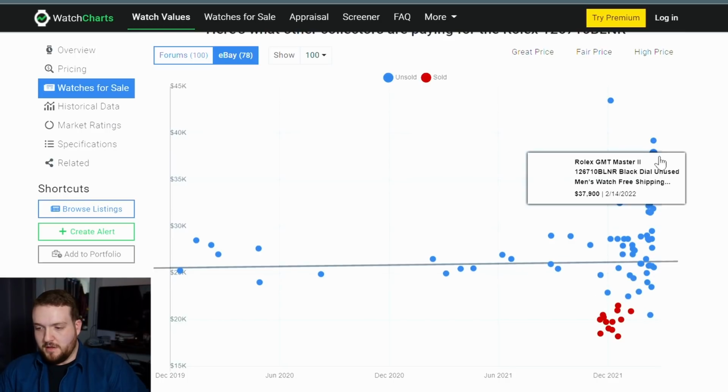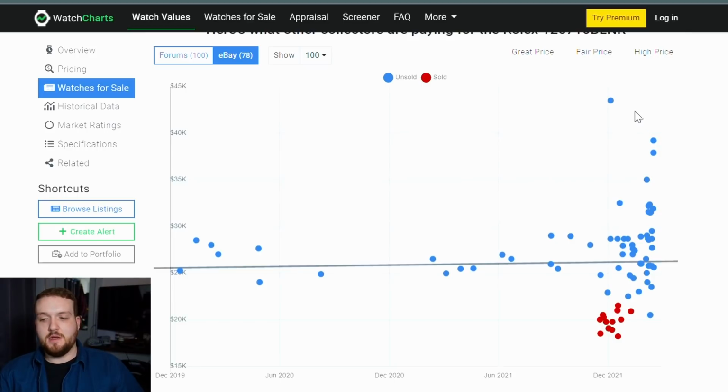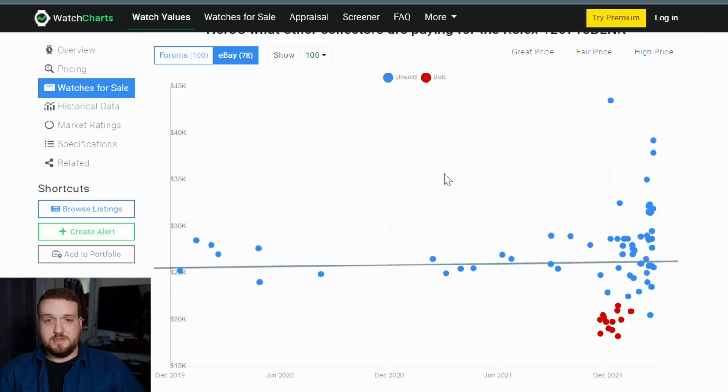But then people up here are asking for 37,000. My question is, and please let me know in the comments because I genuinely don't know, who are these people posting these watches for $40,000, and what do they think? What is the mentality there? Is it an attempt to increase the price in general, like a price gouging type of thing? Or is there some piece of news that I didn't get? Am I missing something here? 43,000. What? Listen, please let me know.